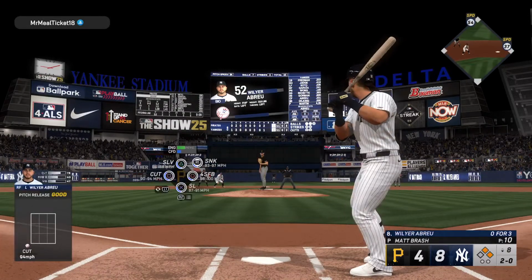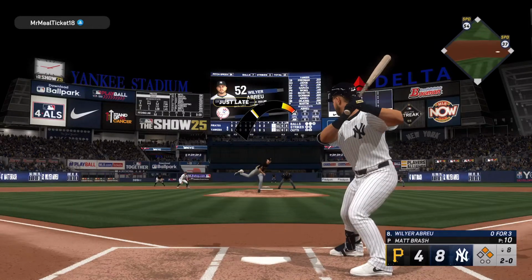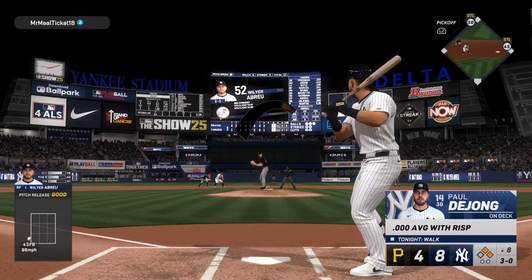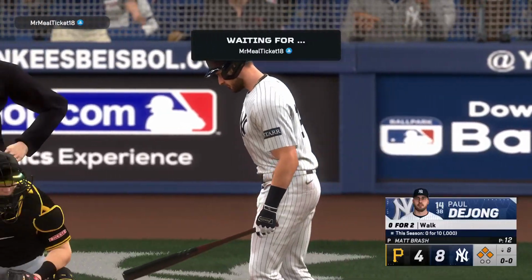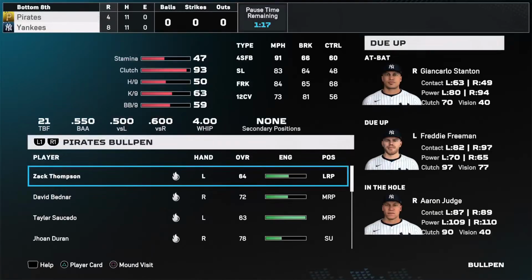The next offering misses, and it's 2-0. Can't find it here. That's 6 straight balls. And that'll load the bases. 4 pitches. That's an easy walk, man. He could have walked me right there, Boo. Last one wasn't even close. Bases loaded, nobody out. And the batter now, Paul DeYoung.